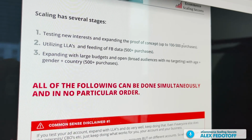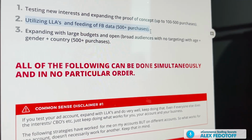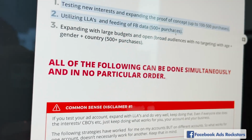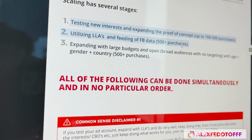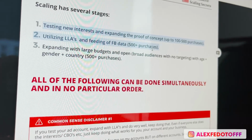So that's the first stage of scaling, 100 to 500 purchases. Then utilizing lookalikes and feeding off Facebook data. So if you have more than 500 purchases, pretty much you can continue with this. Not in this store, but we are currently doing $40,000, $50,000 a day in another store. So this is just one of our stores. And we're doing in another $40,000, $50,000 a day, pretty much going interest. Nothing special, one product, one funnel, and going with interest, very basic stuff that everyone can do, and that's doing extremely well for us.